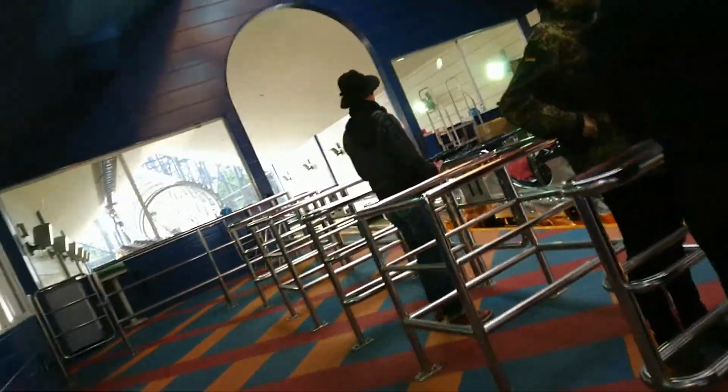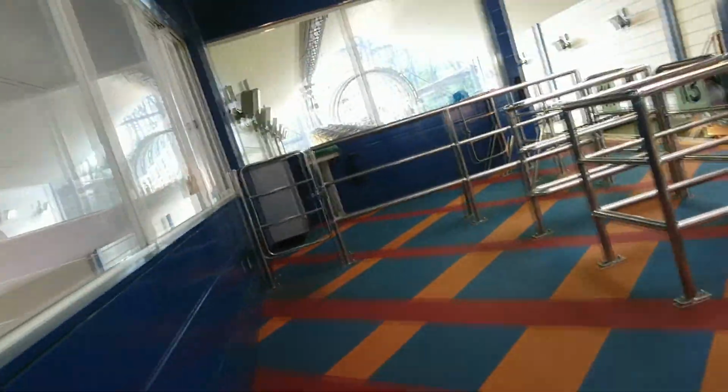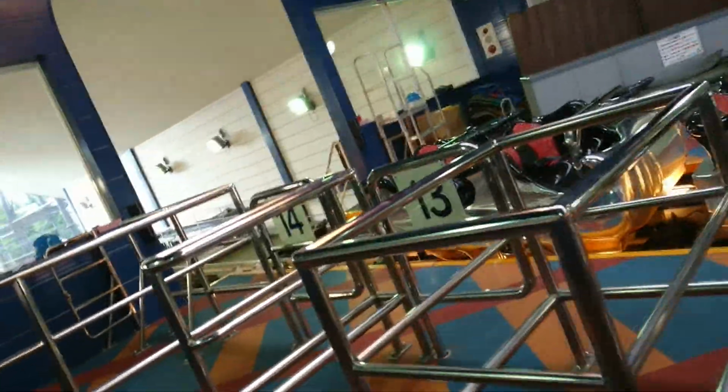Is it? 8. 12. That's it. Oh wait, do we have a locker? Oh.